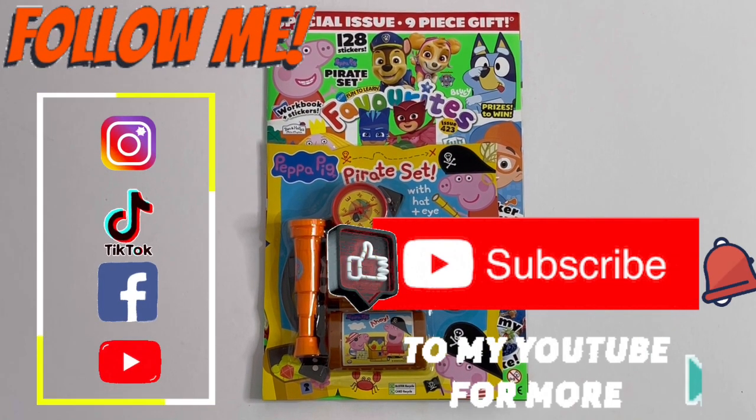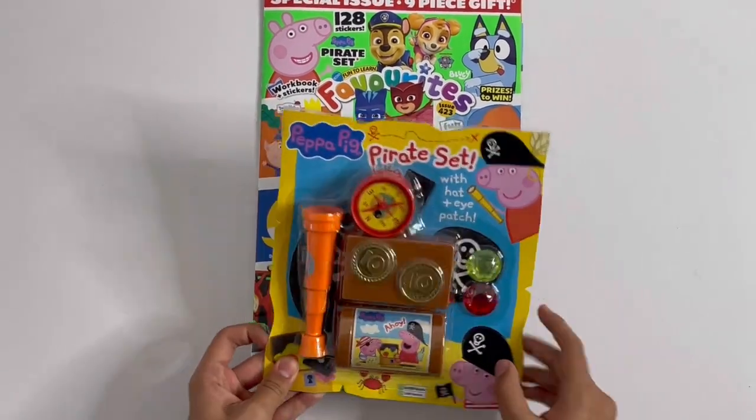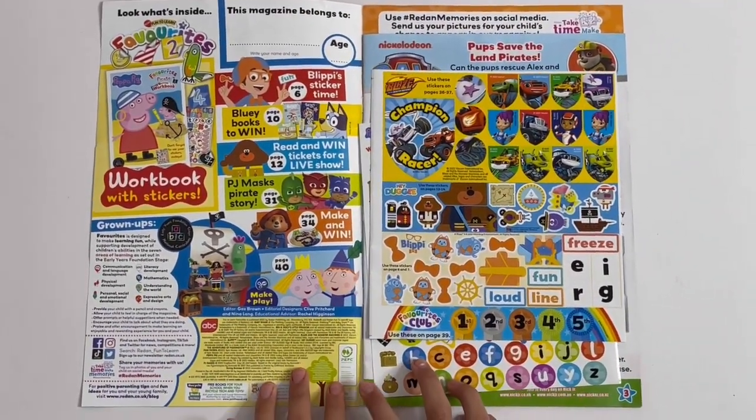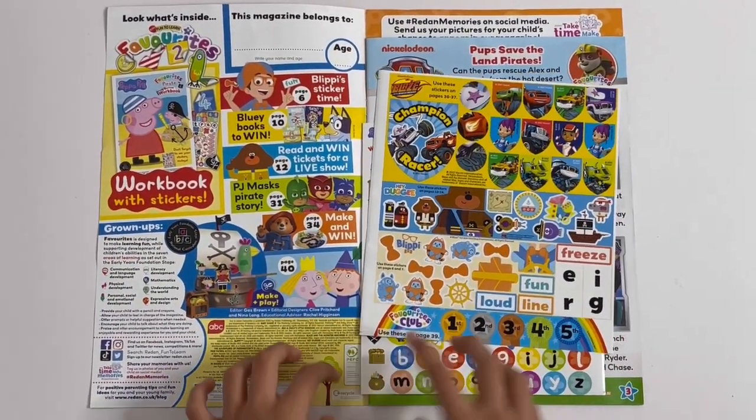Today, I'm reviewing this favorites magazine with a Peppa Pig pirate set. I'll show you the set at the end. Now let's take a look inside the magazine. Look what's inside. Here you can write your name and age. Got what's in here today. Here are the stickers.